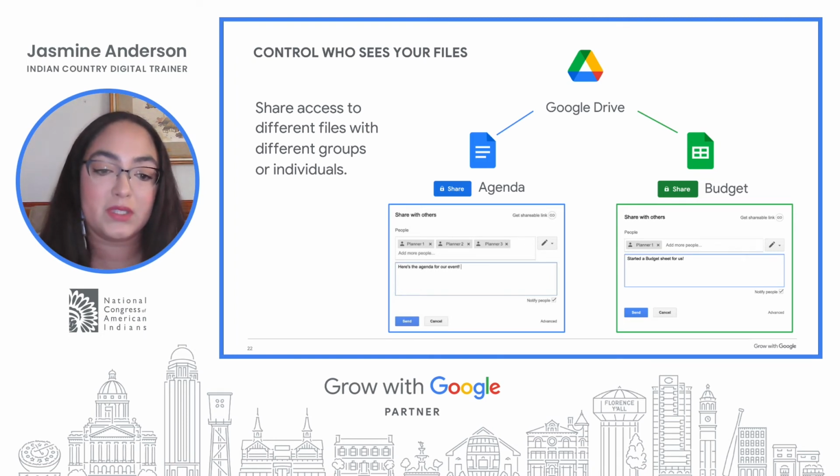And more good news is you can give different people different levels of access to the file. People can either have access to edit a file, comment on the file without editing, or to just view it without the ability to comment or make changes. You can also give people access to a complete folder and store a group of files in that folder. In that situation, everyone who has access to the folder will also have access to the files within the folder.